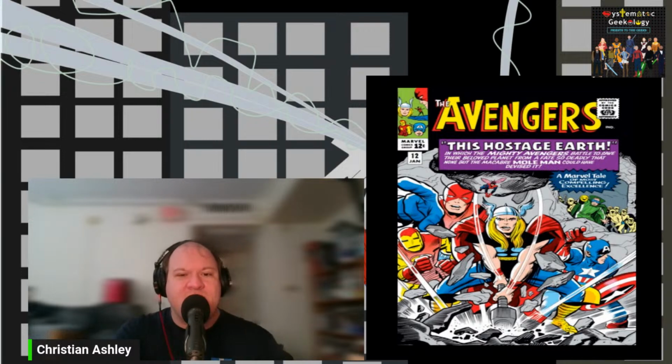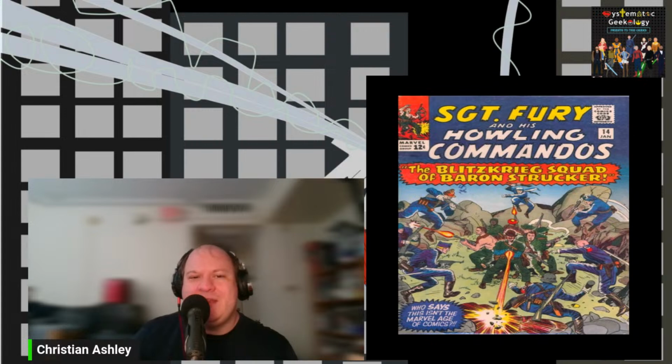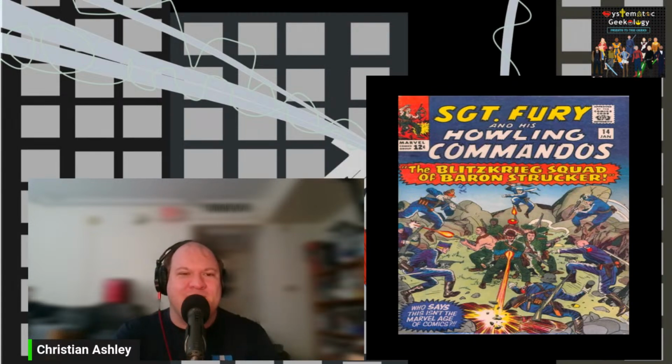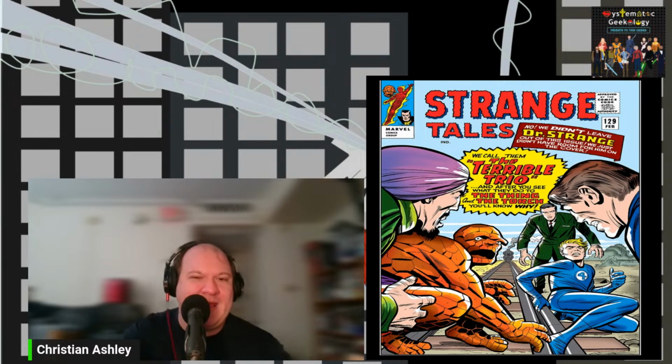Then we go from there to Sergeant Fury 14, where embarrassed by Nick Fury's continuing successes against the Nazis, Hitler himself orders Baron von Strucker to kill him and the Howling Commandos for good. Almost gets them destroyed by this fake missile thing, and they come out in the end. Imagine that.